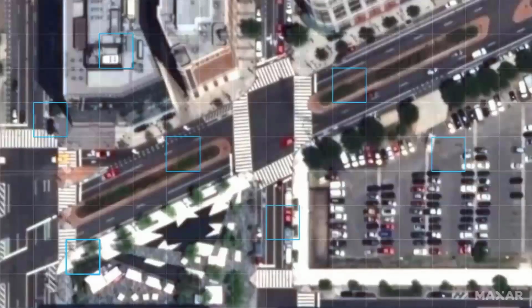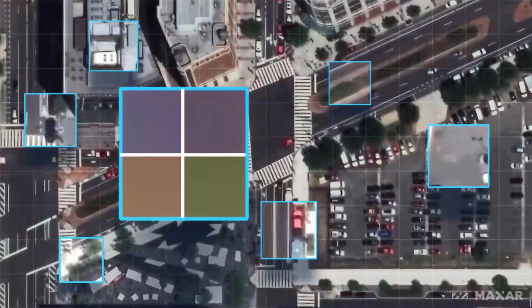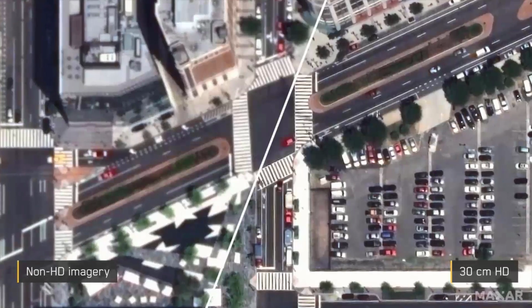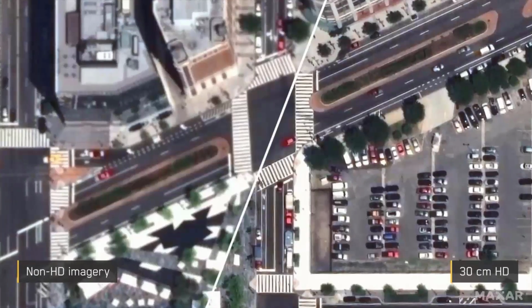Now, this little video here just arbitrarily highlights what HD is doing. The image on the left is just a standard 50 centimeter native collect image, which would be suitable in most cases. But this is the same image on the right, and what you can immediately see is the edges of buildings. You can see the windows are more defined. You can see smaller details and more information inside the image. It's just improving the experience and allowing you to see more.